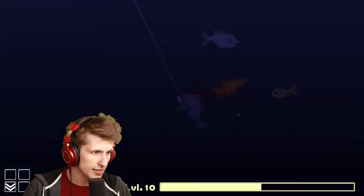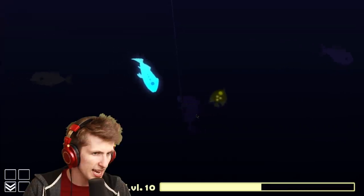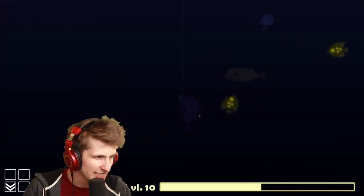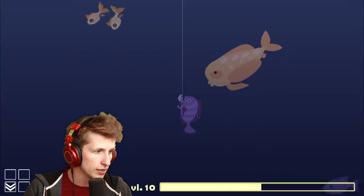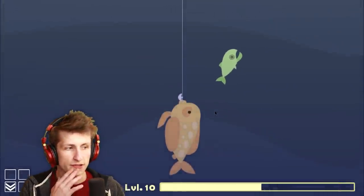Let's see. Is there anything here? Okay, we got... What the heck is down there? It's so dark. I can't see anything. What the heck? Okay, let's get into some more light. Okay, well, at least we got this fish. This is a pretty big fish.